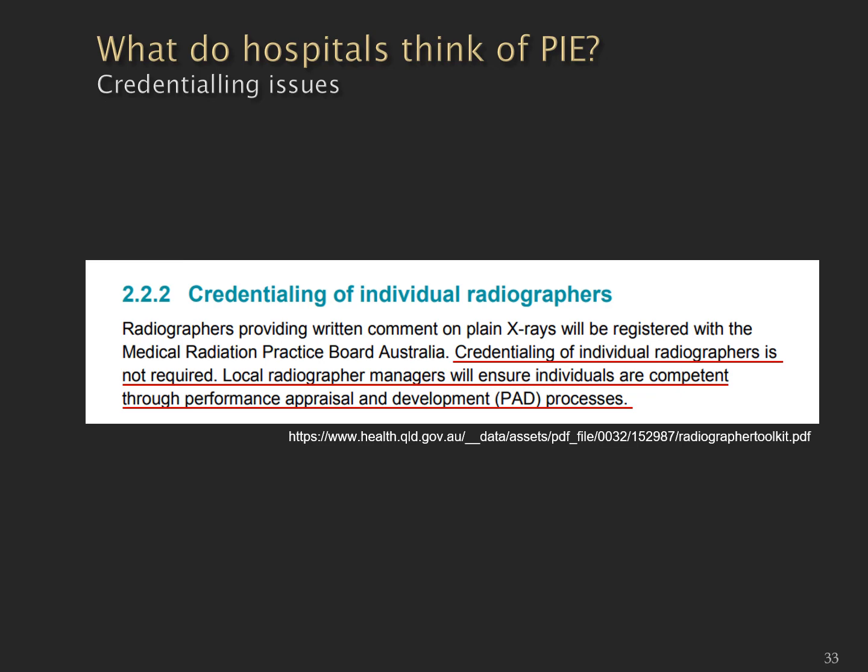Local radiographer managers will ensure individuals are competent through performance appraisal and development processes. So the way that I interpret this is that radiographer commenting is within our scope of practice, and it is up to individual sites to ensure that the radiographers are appropriately trained to engage in commenting.